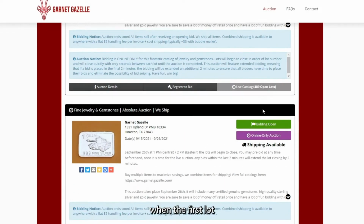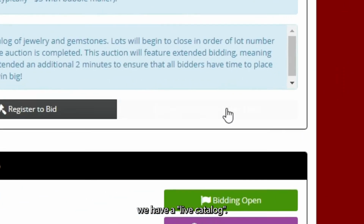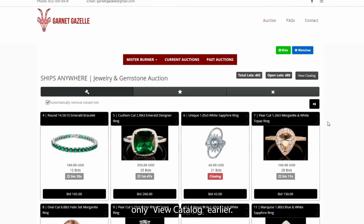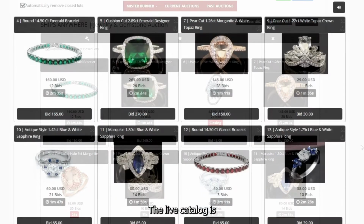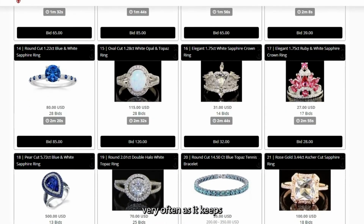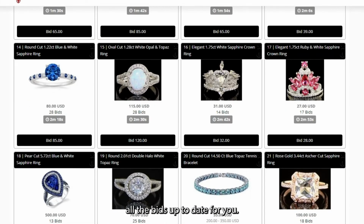Speaking of closing time, when the first lot of the auction nears closing, we have a live catalog. You will see a flashing button there beside where we saw only View Catalog earlier. The live catalog is the same as the View Catalog, but the time now shows seconds and can hide any items which have already finalized as sold. This is helpful to make sure you do not have to refresh your internet browser very often as it keeps all the bids up to date for you.